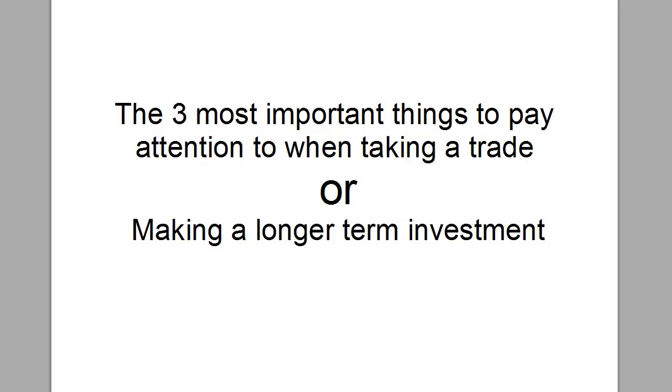Now, I think it's going to be a fantastic video because I said, well, I want to give you guys the 5 important things to pay attention to, and I couldn't come up with 5 because the way I trade, my method of trading is so disciplined that we're only looking for 3 things to line up, and when we have those 3 things, then we tend to have our best setup that we're looking for.